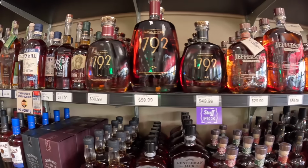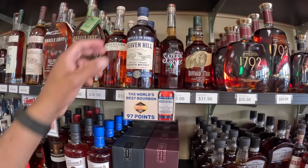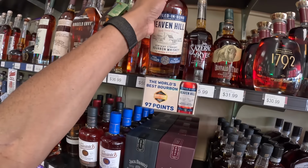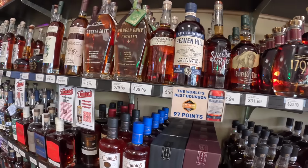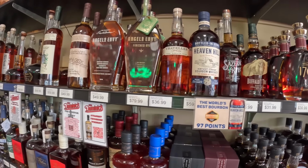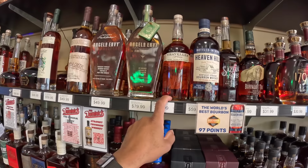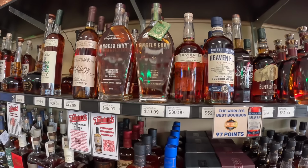1792, Buffalo Trace, Heaven Hill bottled in bond. You cannot go wrong with the Heaven Hill bottled in bond. I did a segment on the bottled in bond. Again, this is one of the first bourbons that I tasted when I started to branch out, and I loved it. I love that bottle. I have a Traveler's, but I haven't opened it yet. A lot of people have negative things to say about the Traveler, but I'm not gonna knock it until I try it. I just haven't tried it yet.